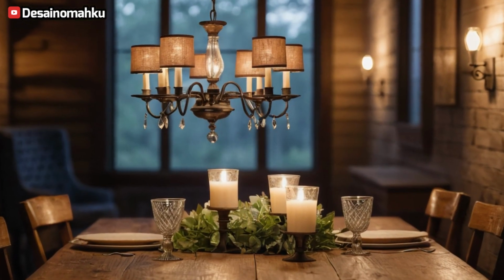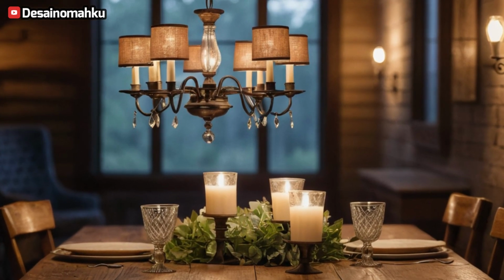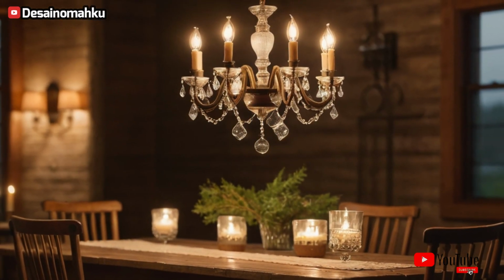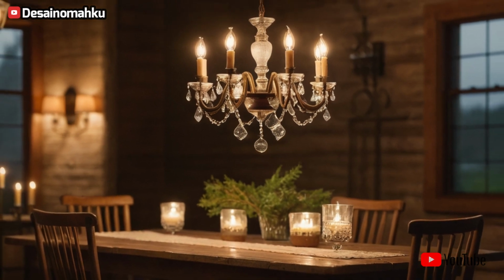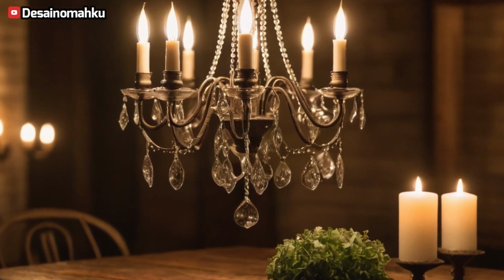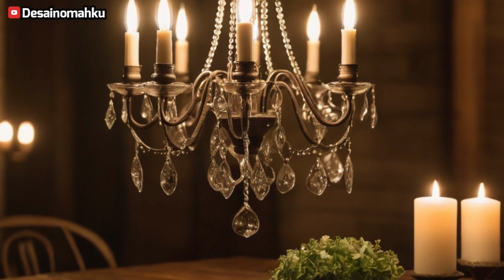Elegant lighting to set the mood. Lighting plays a crucial role in French provincial decor, especially as the days grow shorter in the fall. Consider installing a vintage-inspired chandelier above your kitchen island or dining table. Wrought iron or weathered brass fixtures with candle-style bulbs are perfect for creating a soft, romantic glow. Complement overhead lighting with wall sconces or pendant lights to add depth and warmth to your space.